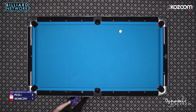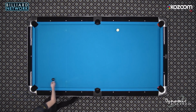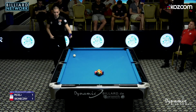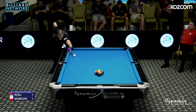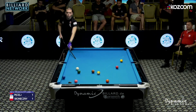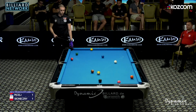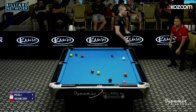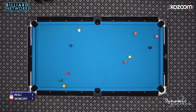Oh, he's stunned over. See, I can't tell. He had more angle on that. I thought he had no angle. Amazing. Overhead camera, so useless. Right bottom, Pecelj breaking from the right side. Wallace has tried twice, he hasn't made a ball, which is remarkable. It really is. Score is 1-1.